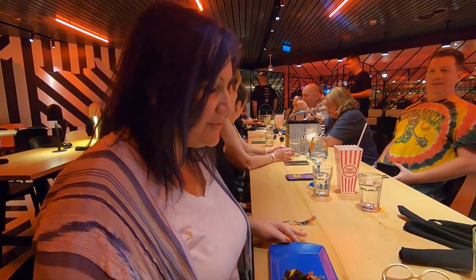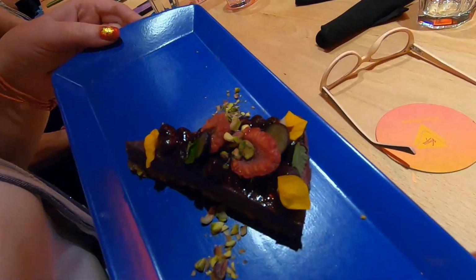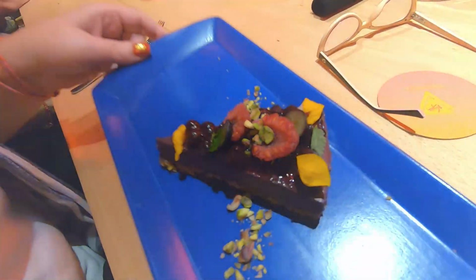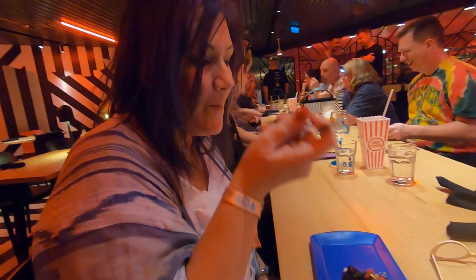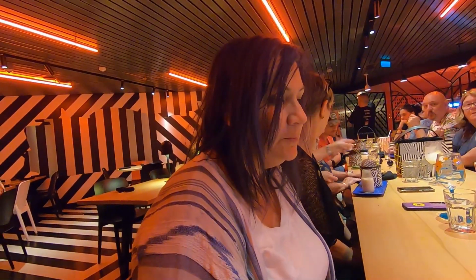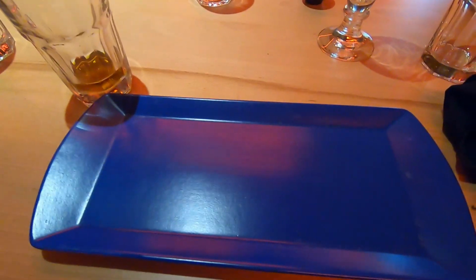And dessert has arrived. And this is their cheesecake. Delicious.